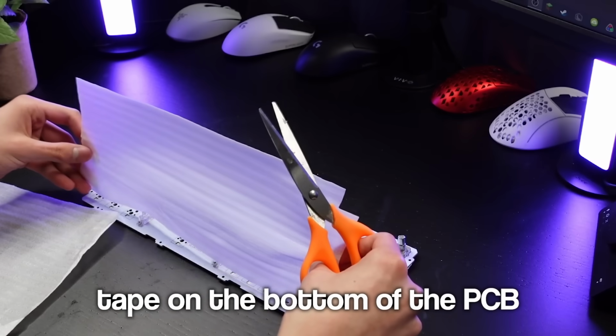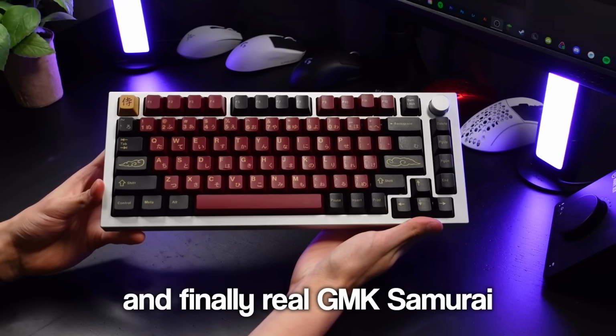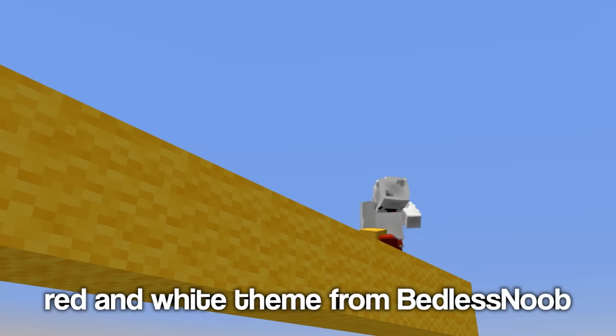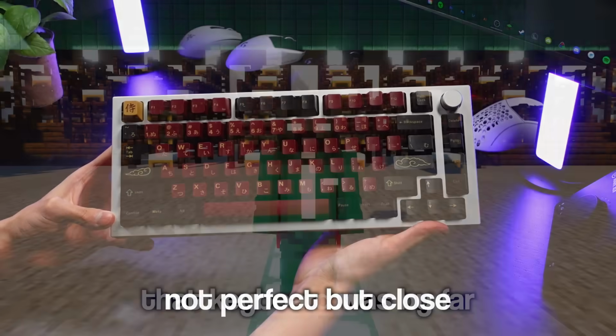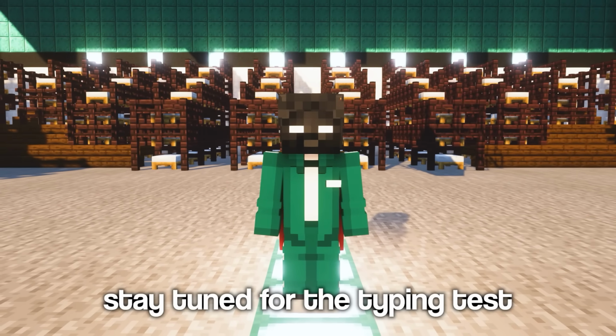Tape on the bottom of the PCB, PE foam on the top. New stabs, because the stock ones are, you know, eh. And finally, real GMK Samurai. I tried to replicate the red and white theme from Bedless Noob, and I got close, not perfect, but close. That keyboard was by far the most expensive in this entire series. Stay tuned for the typing test and also the price reveal.